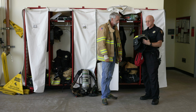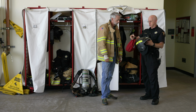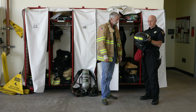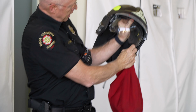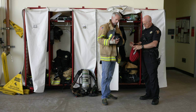What it does for us is, inside an aircraft is pretty tight quarters. So with the traditional helmet, you got that big brim that goes around, and it gets easy to get caught on things. This helps reduce that. It has a couple of shields: an eye shield, and then a full face shield as well. Cool. That's really cool. Yep.